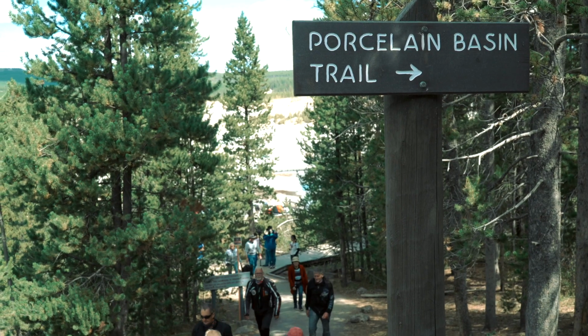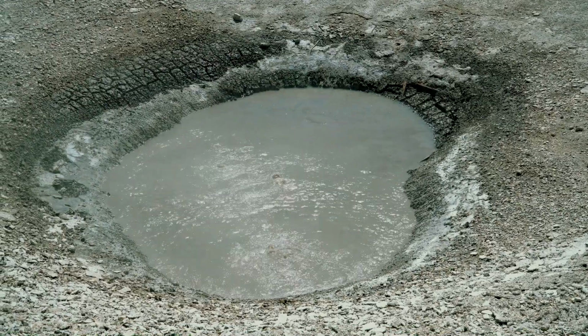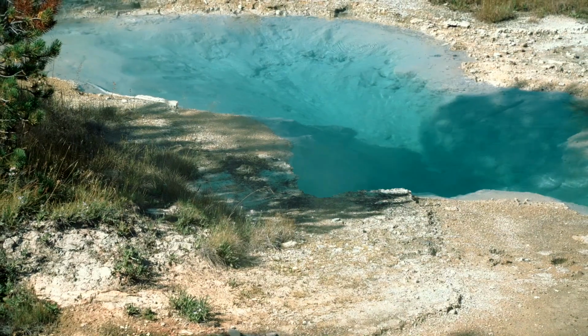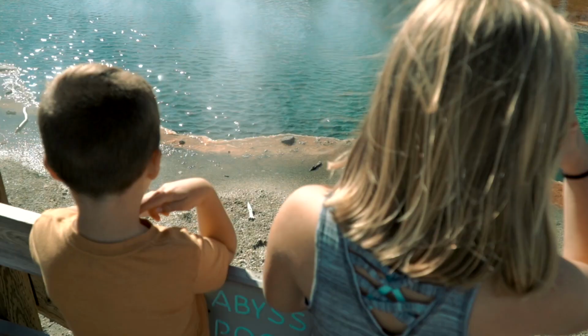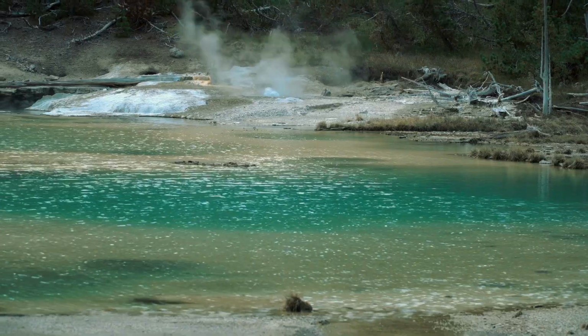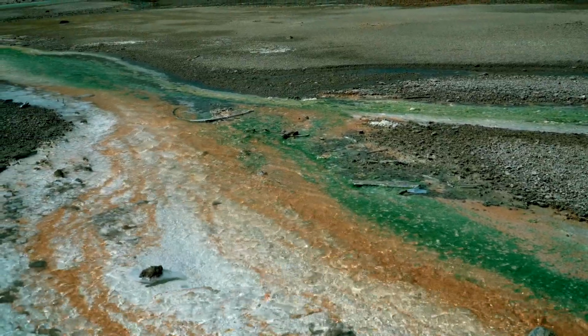Today we're checking out the Porcelain Geyser Basin, which is part of the North Geyser Basin. My favorite parts were the bubbling pots and the hot colored water. My fact that I learned was the bluer the water, the hotter the temperature is. After the warm steam blows on you, it feels cold on your skin. My favorite part is the colors in the water. There's red, orange, green, and blue. I learned that the colors in the water are bacteria that can actually live in that really, really hot water.